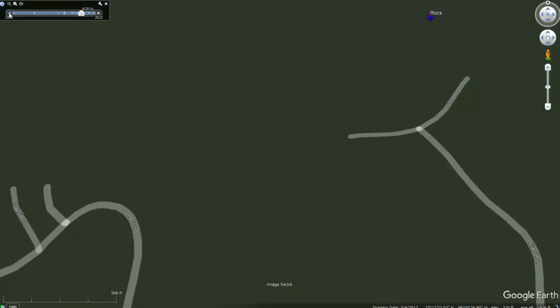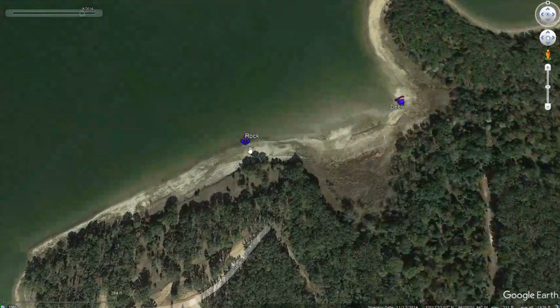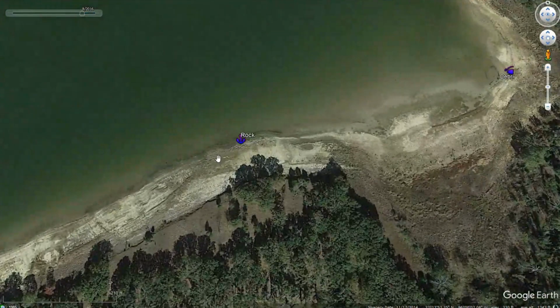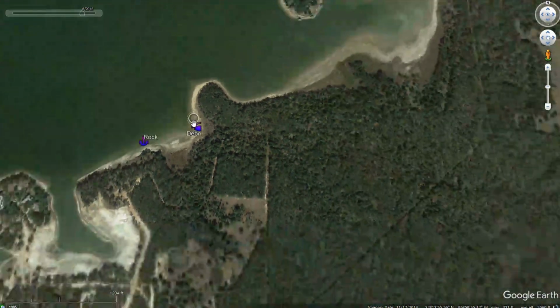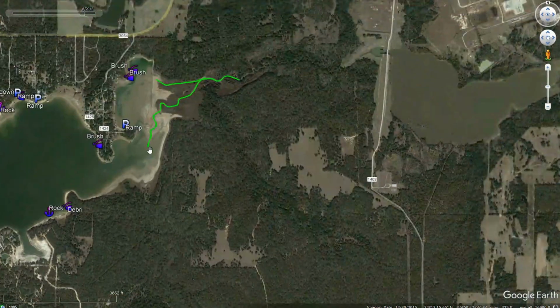Let's go back to 2016, keep moving on up. We've got the rock that's right here. So just kind of a very isolated area of some rock. And then you've got some just isolated debris back in here too. And then we get up in here, and this is what I wanted to talk to you guys about.